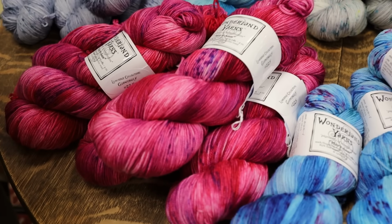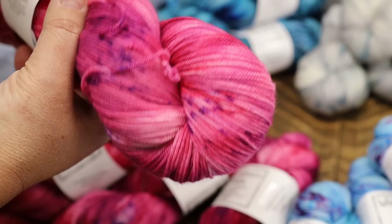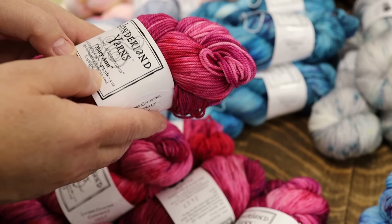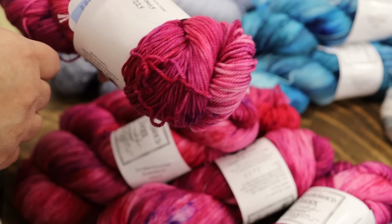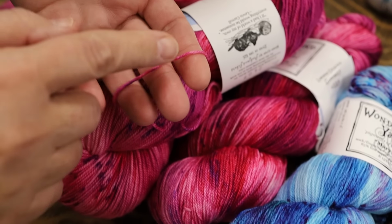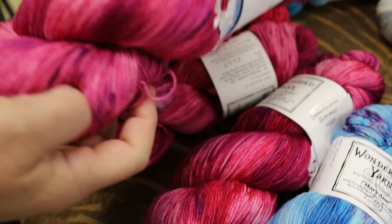Let's start with this color right here. Let me find what the fiber content is. Superwash merino and nylon. There's 475 yards in this skein, which is a nice chunky skein. This one's called Glowingly, and look how pink and pretty it is. It's got a nice twist to it so that when you knit it, it's going to hold your stitch and look really pretty. Have you knit with any Wonderland yarn yet, Peter? No, I want to do a swatch of this one, though.